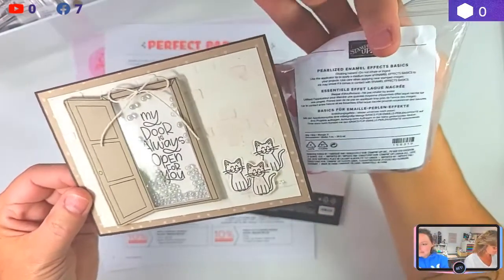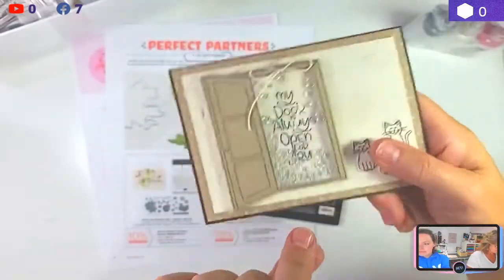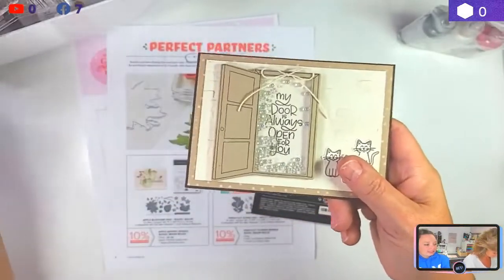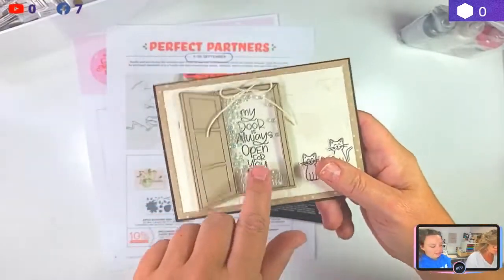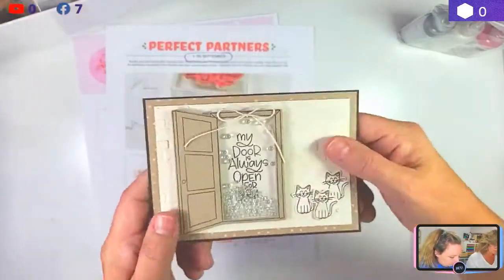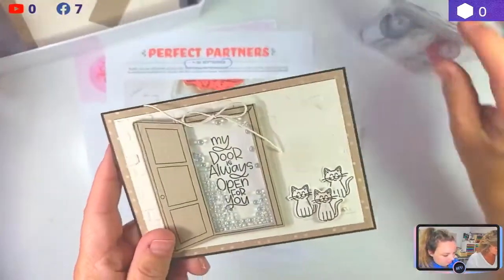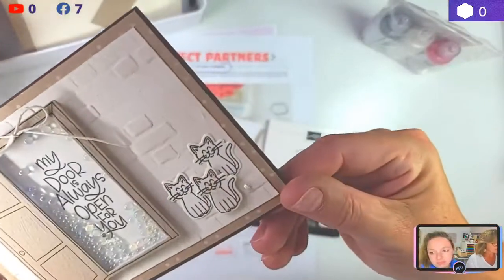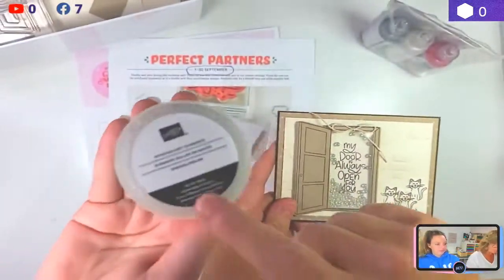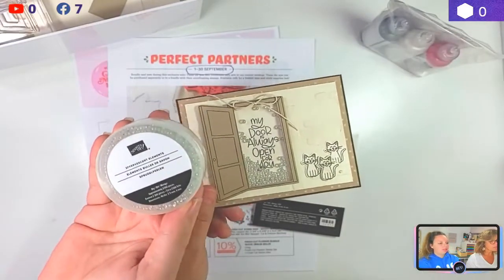I used these new pearlized enamel effects because I wanted it to look like the shaker stuff in here. These are the little beads that roll everywhere when they get on the table. I thought maybe this white pearlized stuff would work on here. I put it on there, and it looks like a pearl, but I didn't let it dry. These are the effervescent effects.